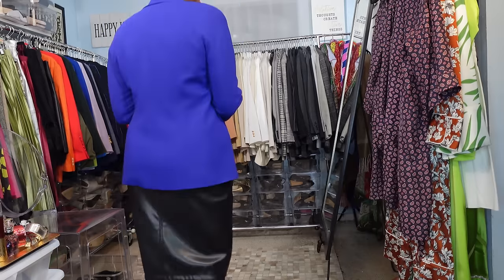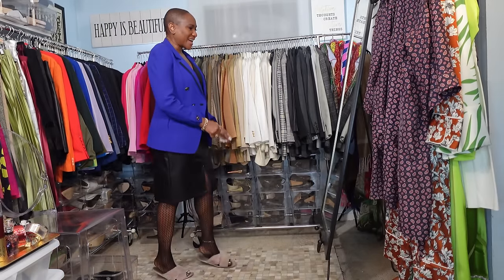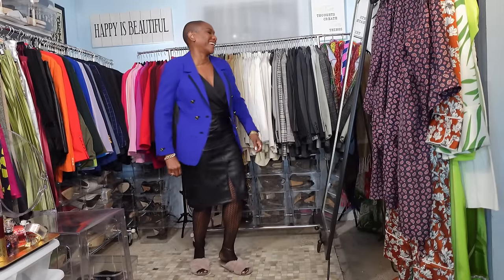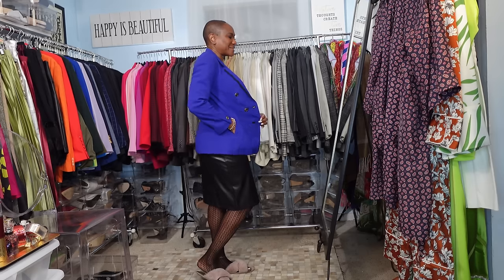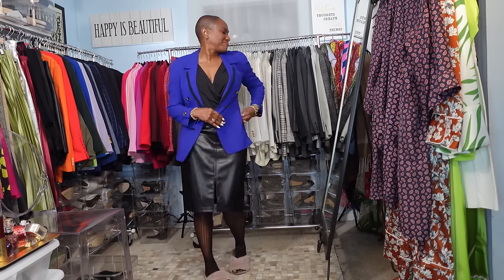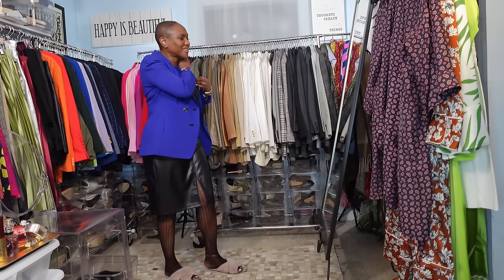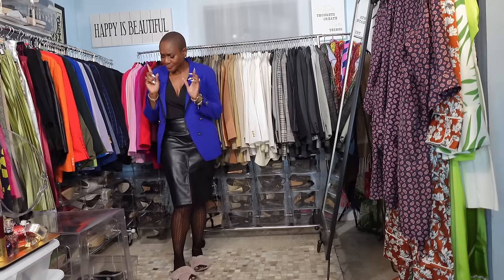So here it is. Isn't it just beautiful? For me, the color is everything. And it makes this cheap little pleather skirt look good. It just makes it look so good. I love it. All right, now for shoes.